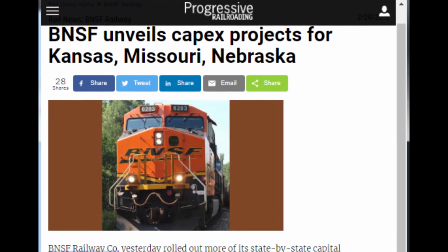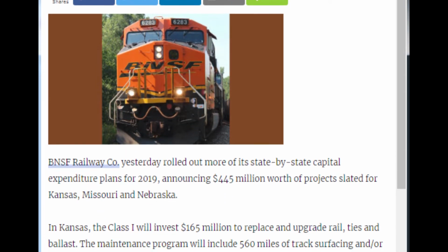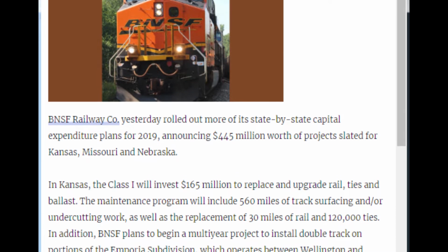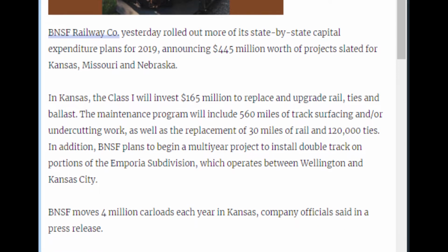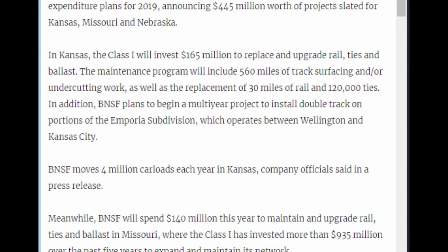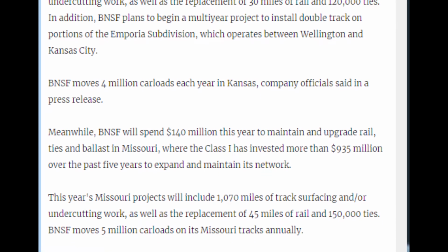BNSF rolled out its 2019 plan for maintenance across 3 states, Kansas, Missouri, and Nebraska. With $445 million going into replacing 400,000 ties and 130 miles of brand new rail, as well as other maintenance, the company has lots of work ahead of them.